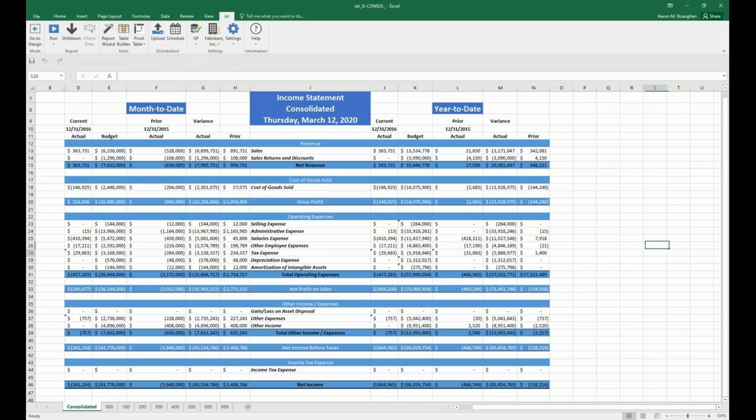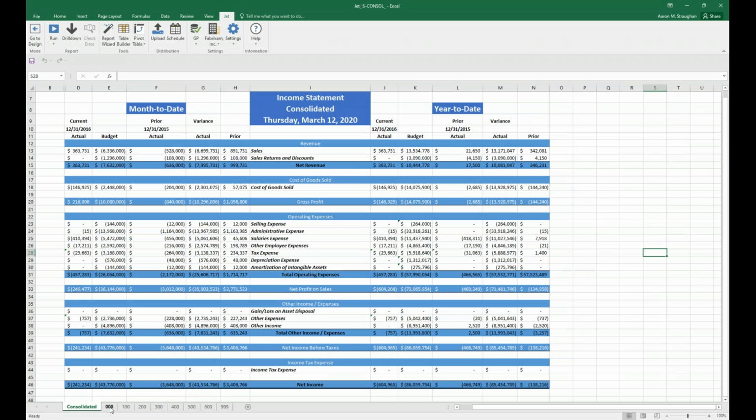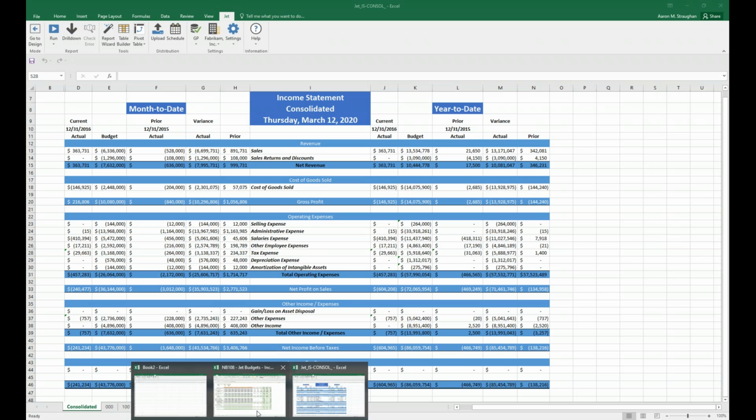And then you can see here in this particular example, really a lot of ways you can customize these reports. You can easily break them out across your different segments. So if you want to batch out different departmental versions, you can easily do so as well.